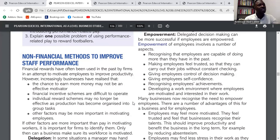Recognizing employees' achievements. Applaud them. Let them know that they have done well. Developing a work environment where employees are motivated and interested in their work. So you have to create a work culture that encourages empowerment, that encourages recognition. It has to be a work culture.